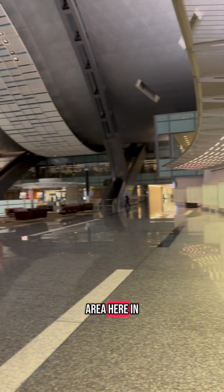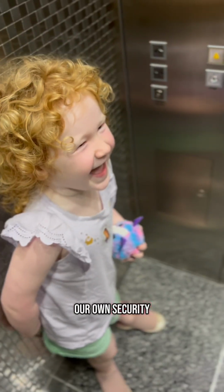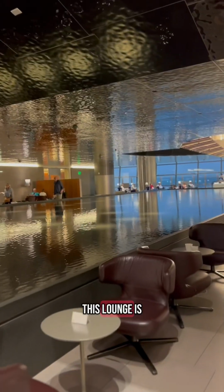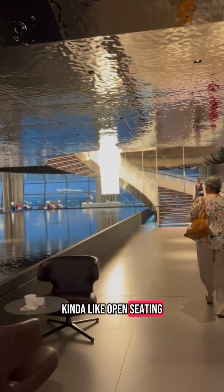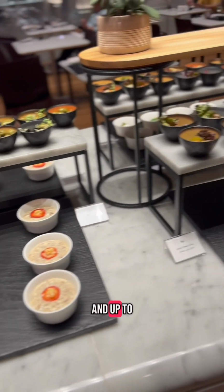There's a sitting area here in case you just want to hang out, I guess, but instead we're headed through our own security and immigration area before finding the main business class lounge they have here. This lounge is beautiful. Downstairs is kind of like open seating, but upstairs is table service where you have a server, but you can also just go to the buffet and up to the bar instead.